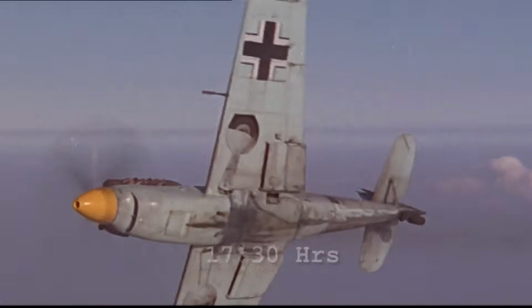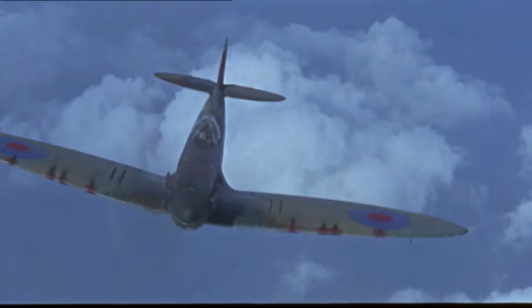The fighting over the Solent and Portland is fierce. Two Hurricane squadrons scrambled from Exeter are heavily engaged. Losses on all sides are heavy.